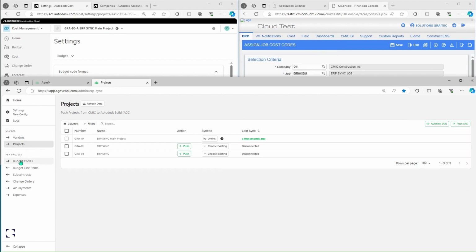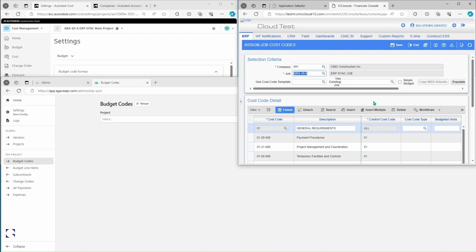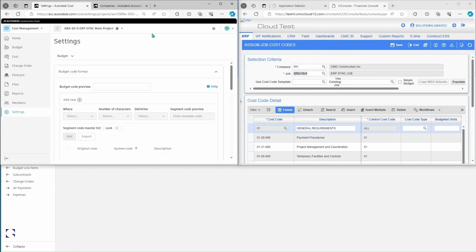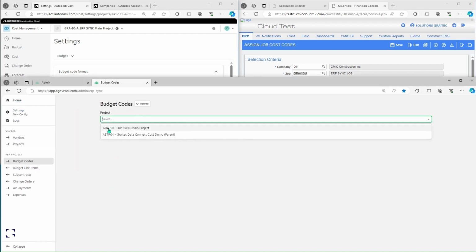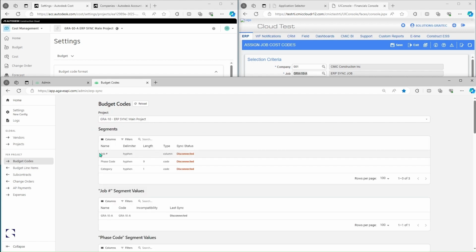With the project linked, we can now start syncing project-specific objects, starting with budget code. Now in the ERP system, we've already assigned cost codes to the project. In Autodesk Build, we do not have a budget code format defined. From ERP Sync, if we select the project, it will load in the budget code format from our ERP system, which actually consists of 3 segments: the job number, the phase code, and the category code. And it also shows you any other included formats like delimiters and lengths.